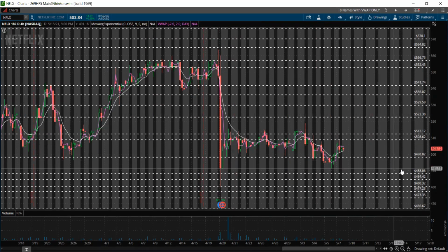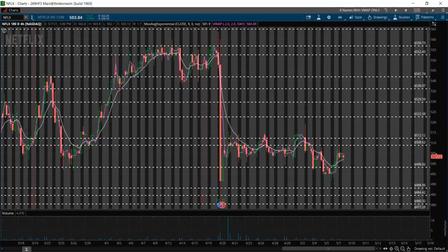Below 495, a break to the 488, 484, and 480 would be my profit taking areas if I was to short. However, I would not short Netflix until I see a break of that 495, 490 area. Just to be safe, guys, honestly, look for that 488 to break to basically tell us that we are in a downfall on Netflix. And if that were to break 484, target number one, 480 to 477 would be target number two.